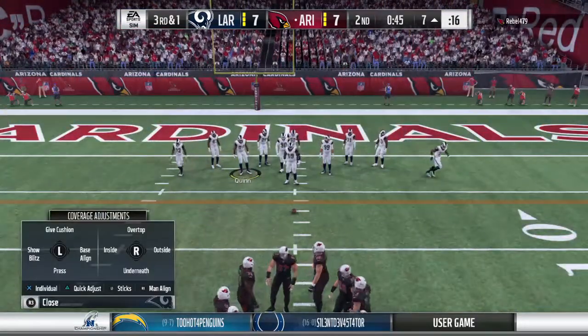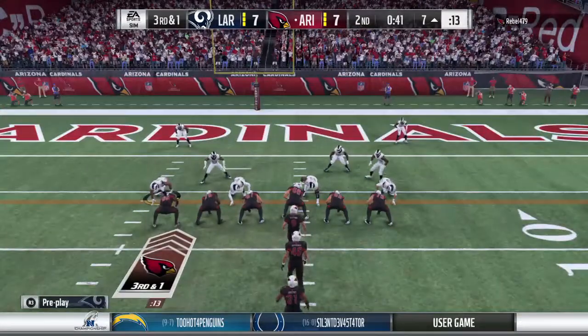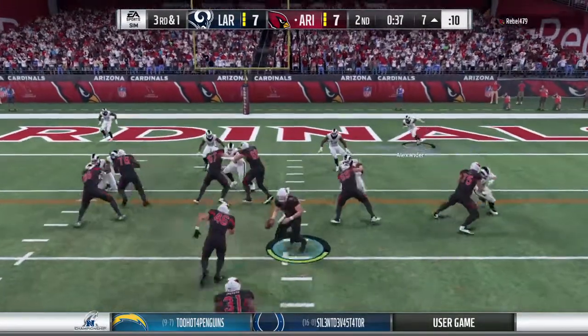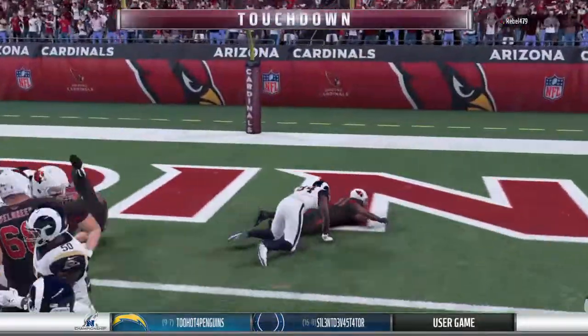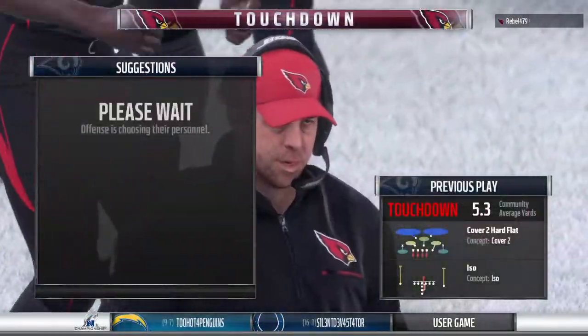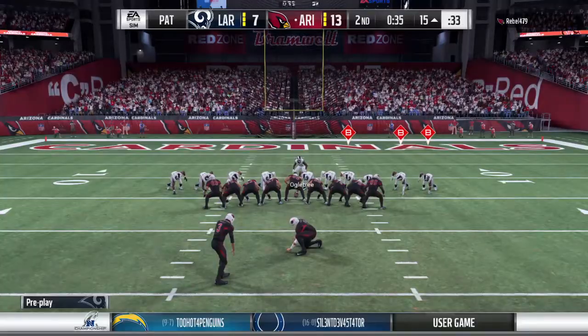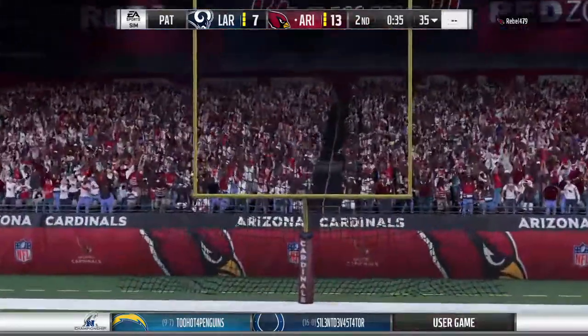The Cardinals on 3rd down. They've been okay, 2 for 3 thus far. They need just a yard here. It's 3rd and 1. They'll hand it off now. Johnson. And he is into the end zone. Touchdown, Arizona. David Johnson taking it in from 7 yards away. And the Cardinals have taken the lead.